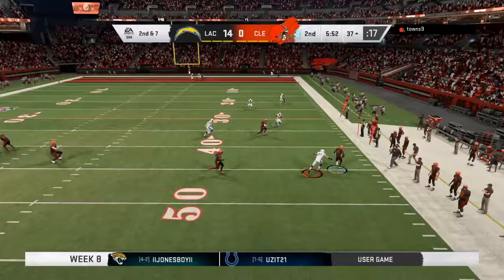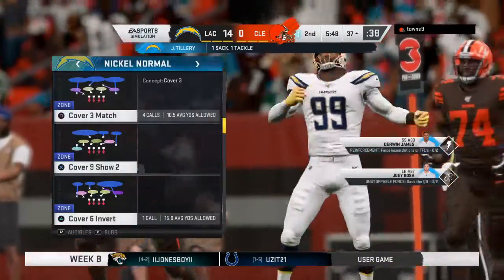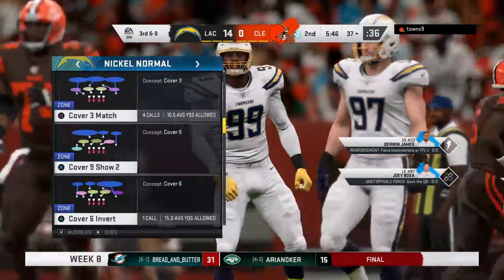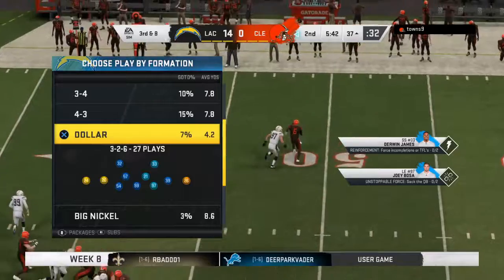Flush to his right. And time finally runs out. He can't get rid of the football, and he's taken down. Jerry Tillery able to run him down for a loss of a yard.